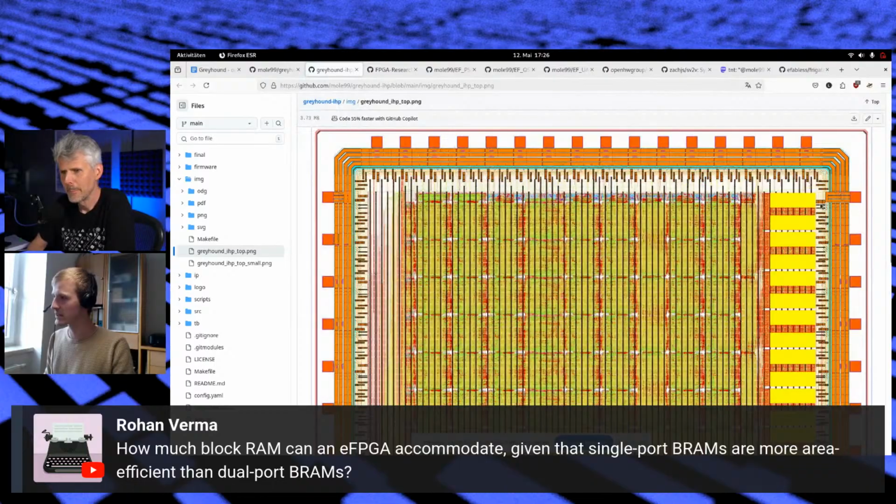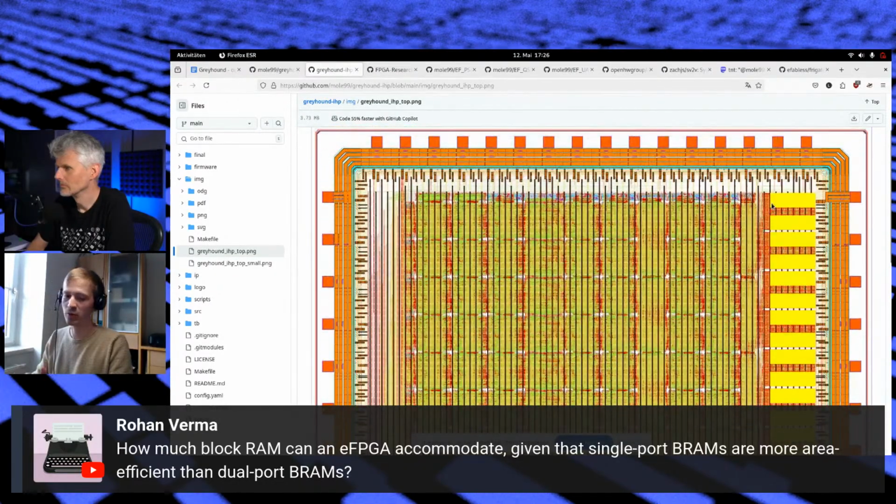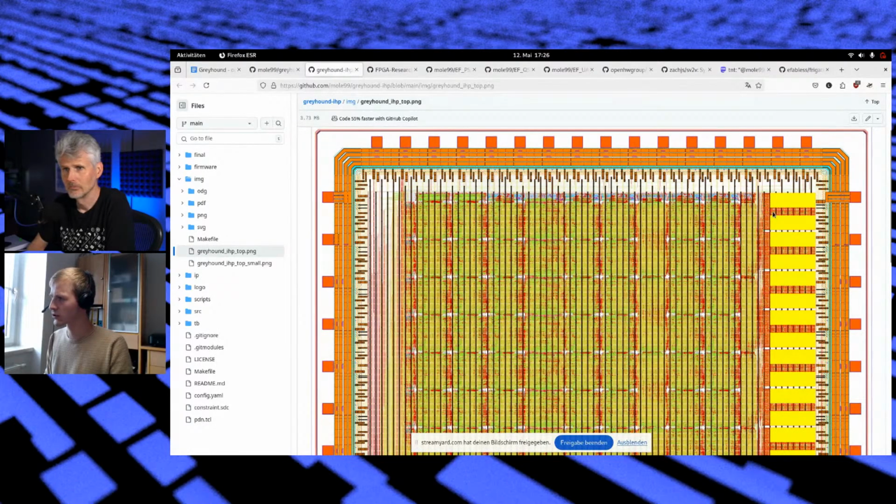I mean, we have these blocks here. So on the right, these yellow blocks here. This is one SRAM, and that's just the size of it. Basically, yeah, they are single ported. If they were dual ported, they would approximately be double the size. So that already helps. But it would be nice to have dual ported. So that would be worth it. But I didn't have the choice there.